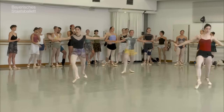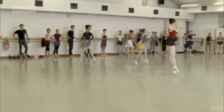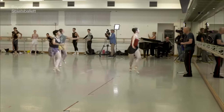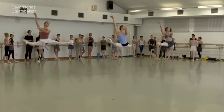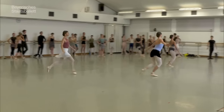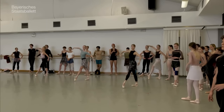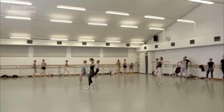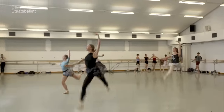One, two, and up. One, two, up, up. And one, two, and two. One, two, and one, two, two. Everybody on that cabriole, your left leg, your second leg. Active, doesn't have to be so high, but active. One, back, back, back, back, back. One, two.